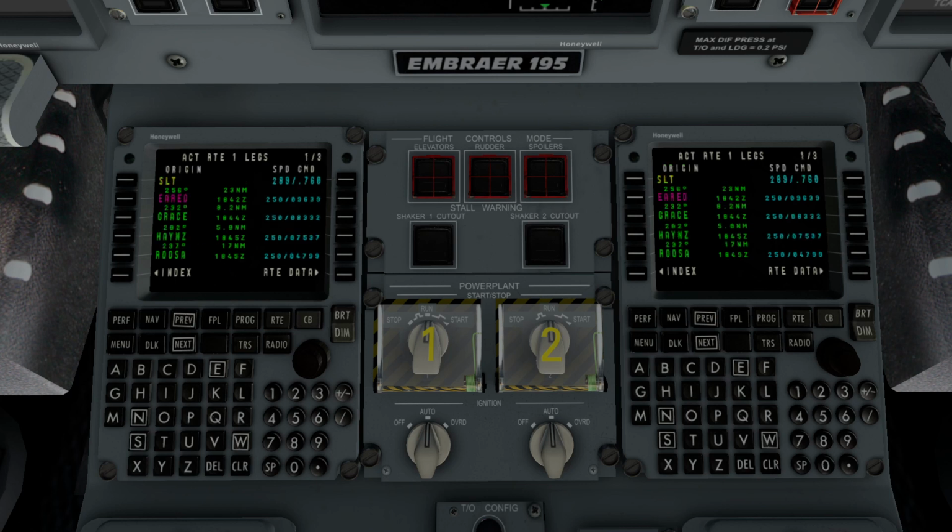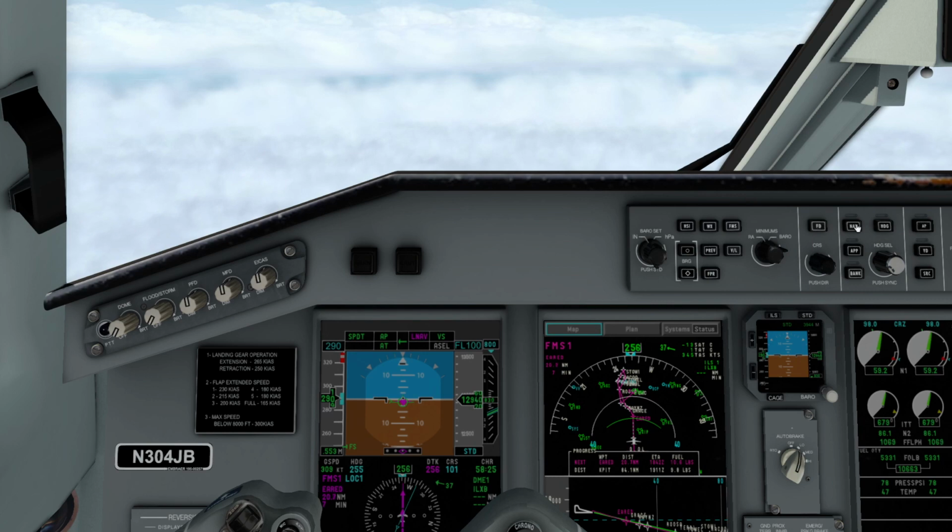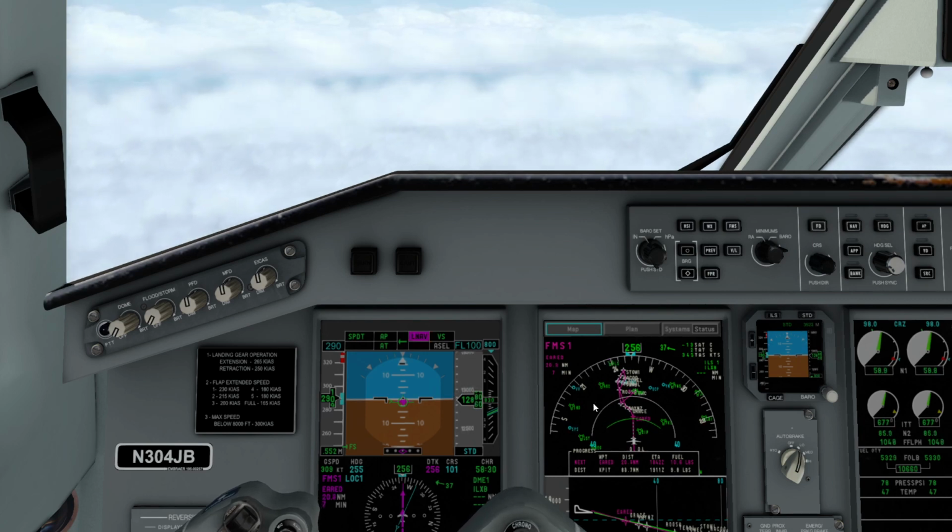Now let me look at the STAR here. So from GRACE HAINES, then we should be going on over to RUSA TOWEL. Okay, so all this is good. GRACE HAINES, then over to RUSA. So this is actually a good little arrival. So now we can activate that. Now we can essentially come back here and put it into lateral navigation. Again, no change. Now we have a nice arrival profile.